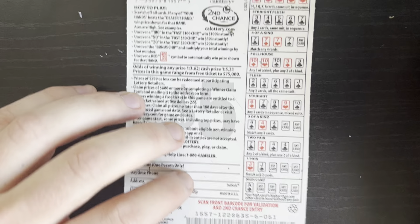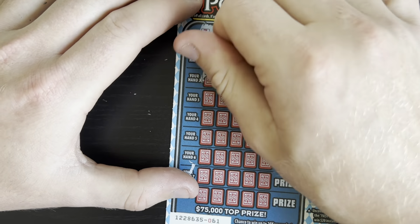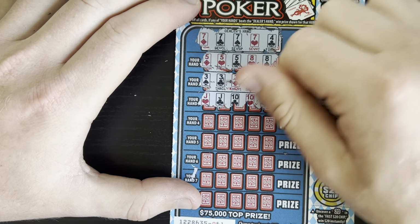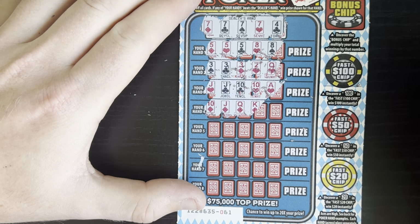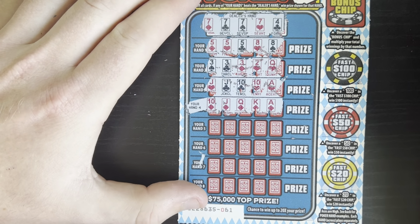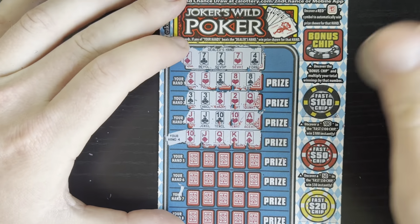We got a full house. That does not beat four of a kind. Four of a kind is one above a full house. On pretty much any other ticket, this would have been a winner, but that's okay. Nothing. Oh, if we can find an ace of diamonds, that'd be a royal flush, which would be crazy. No way. That is awesome, a royal flush. That means this one's a winner. Let's see, 10, jack, queen, king, ace, all diamonds. And that is a royal flush. That's super cool. My first time finding a royal flush on one of these tickets.